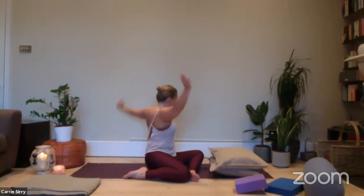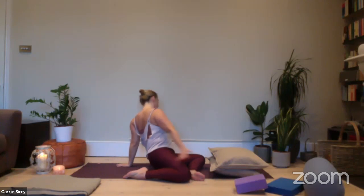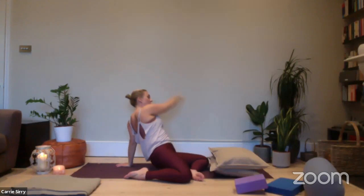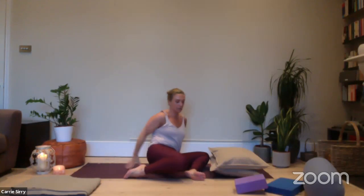Really nice. Taking an inhale, sweep back around. And bring the left hand a foot behind you as you bring the right arm up and over, opening up through the chest, stretching out through the front of that thigh. Breathing deeply and then exhaling, releasing back down. Really nice. Just taking one gentle forward fold to finish here.